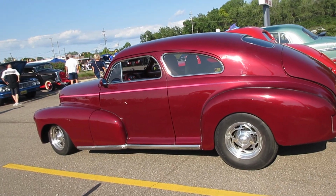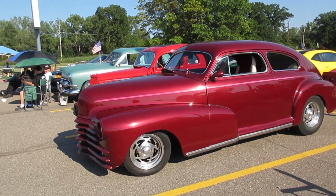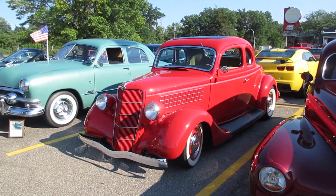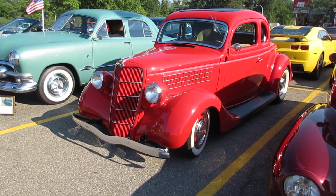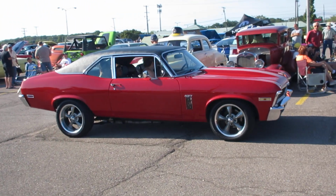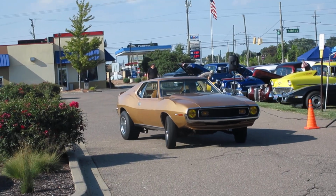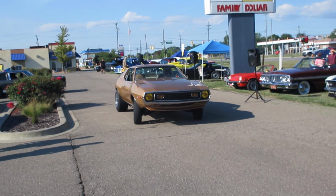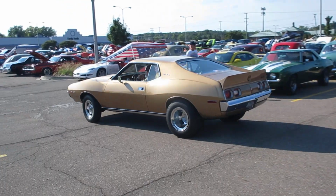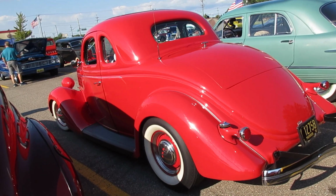Nice Chevy street rod there. Maroon color. Got a pink stripe there, looks like. Very nice body on that. Here's a beautiful 36 through 38 Ford Coupe in red, very sharp. Nice Nova SS with a 427. Javelin there. That's actually a 1935 Ford. Beautiful.